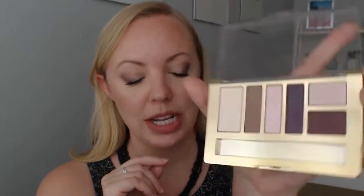But the shades in here are so, so pretty. I'm actually wearing only the matte shades today for my eye look. So they're just such blendable mattes. I'm so impressed with them. Sometimes mattes at the drugstore can be tricky, patchy, not very pigmented, but these are great. So I love the cream shade. Look at that pigmentation. It's phenomenal.